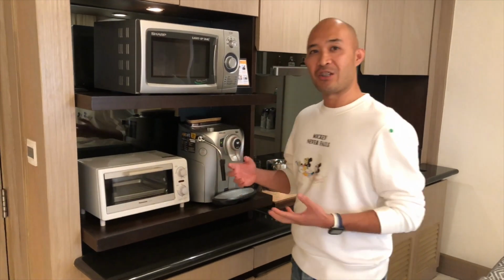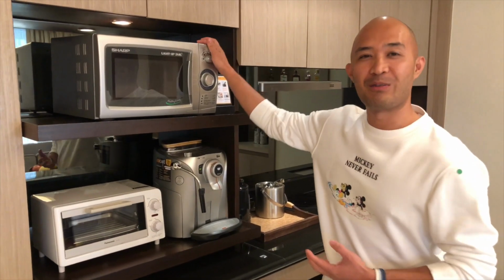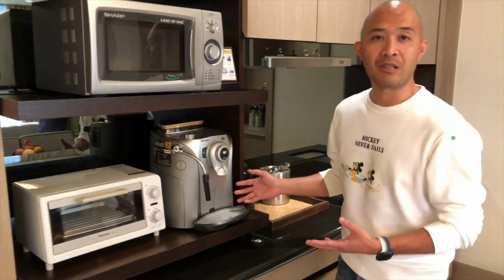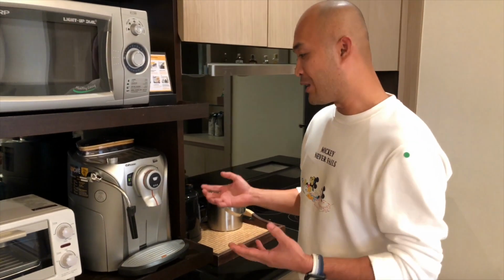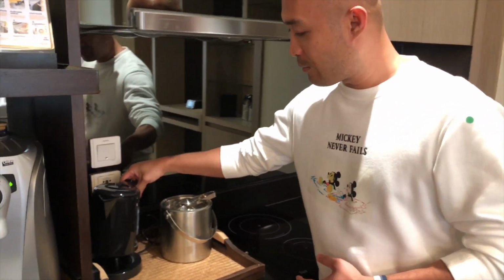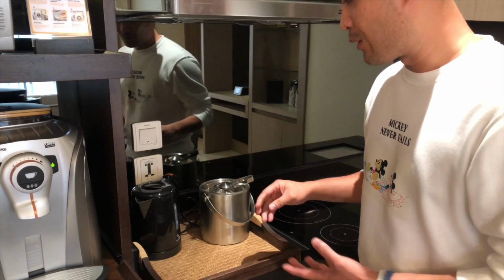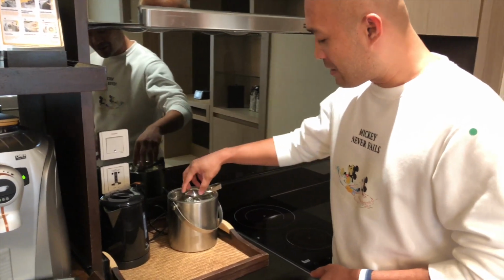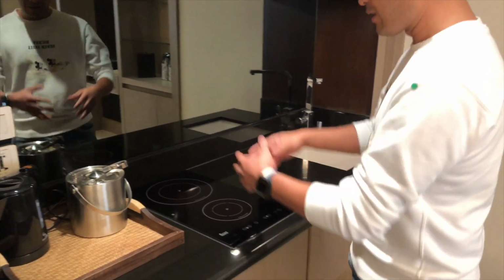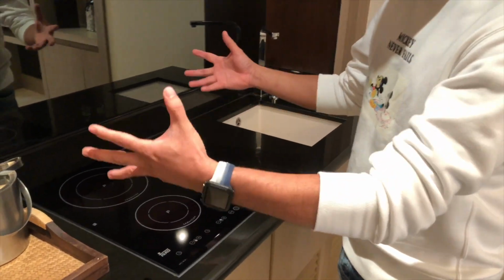So in the kitchen, you have this microwave oven. They have this toaster machine and coffee machine, which I don't really use because I don't drink coffee and it gives me a headache and I couldn't sleep at night. And they have this electric kettle for your coffee or for your hot tea, and this is for the ice bucket, and this is where you cook if you would like to cook.